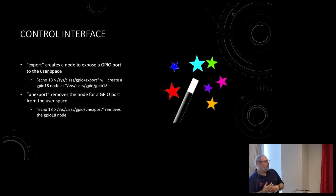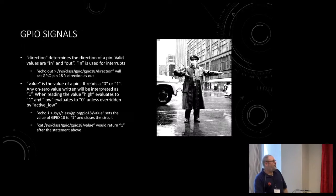So a control interface, and the most specific one that you're going to care about is export. What export does is it says, hey, there's a pin here. I need you to export it to the user space. So if you do this handy dandy echo, and hopefully people can read that, if you echo to /sys/class/gpio/export, it will now create a GPIO 18 node, which is a directory that has stuff that you can now interact with the pin. If you use unexport, it does the opposite. It removes it from user space. Basically resets it. So right now we're just typing echo at the command line and we're doing GPIO, right?